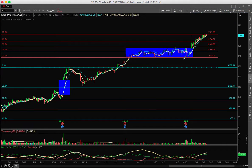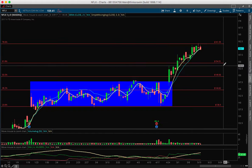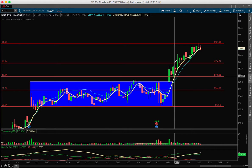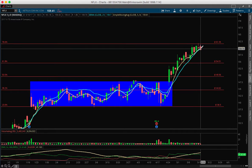Netflix. So Netflix broke out of this rectangle. I talk about this rectangle many times. I probably make you crazy. I show this rectangle for many days, and I say keep an eye on the rectangle breakout. It broke out, so it moved. It was a nice breakout because it moved from 147 to 161 in just 2 or 3 weeks.